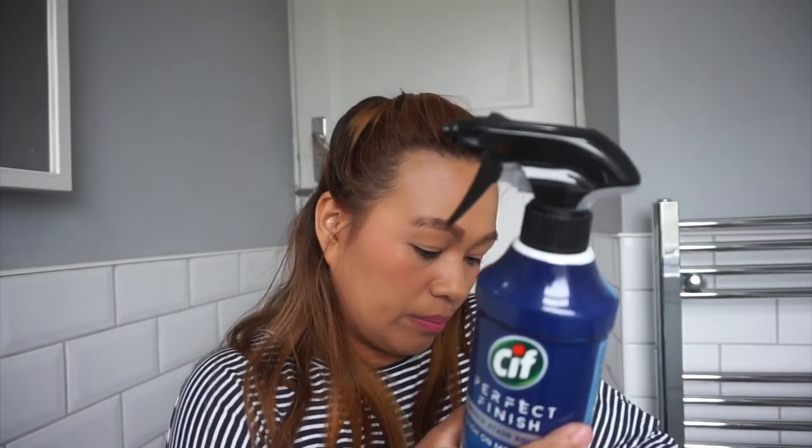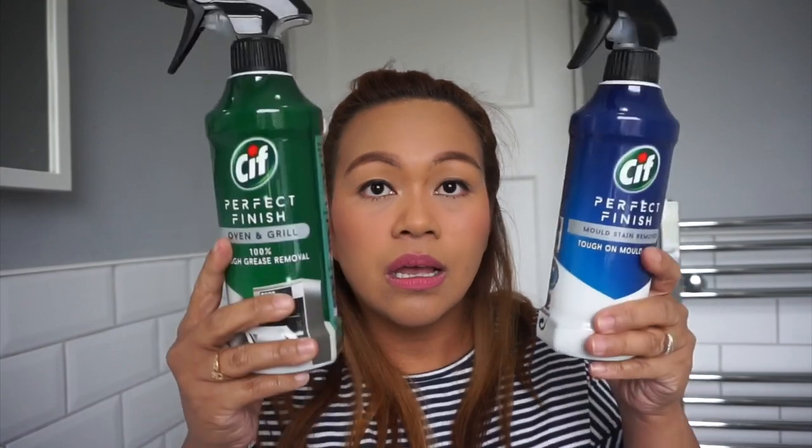So guys, this is what I got from Wilko. Have you tried this before? So this Cif Perfect Finish Mold and Stain Remover. So yeah, they have 4 different kinds, but I only bought 2 of them. So they've got 4 different kinds. I'm going to insert a video so you could see.